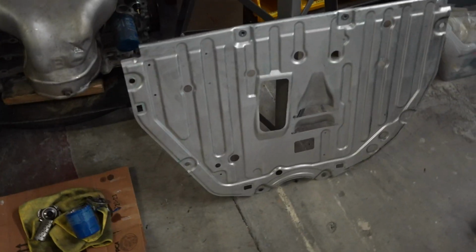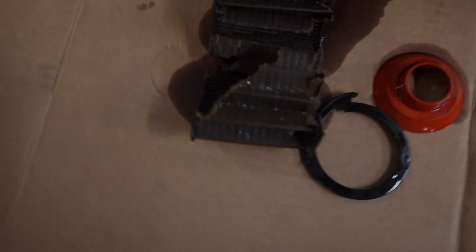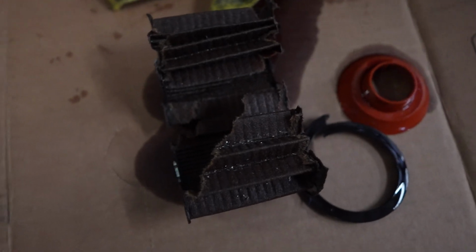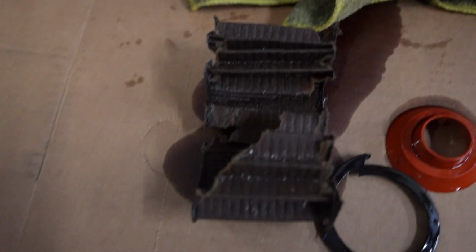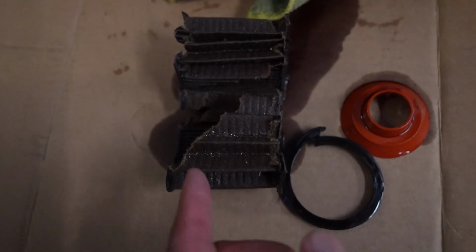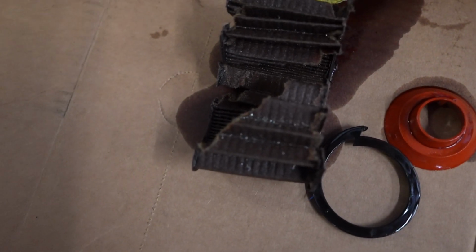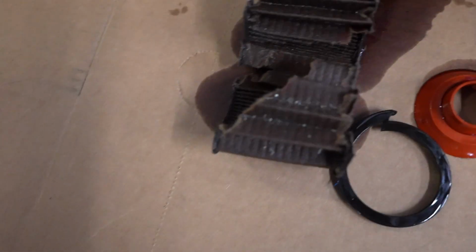All right, so we pulled the oil filter and we tore it apart just to see what it looks like. So, OEM oil filter. I mean, I don't even need to really zoom in that hard, but there's definitely metal. There's metal pieces in there, and you can see all the shiny bits there. So it looks like the oil filter did its job.